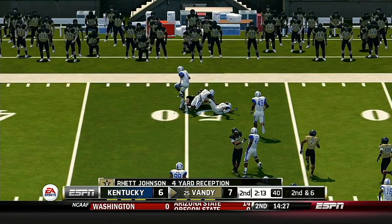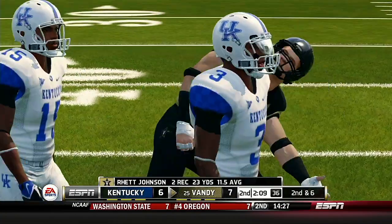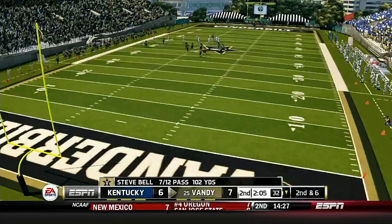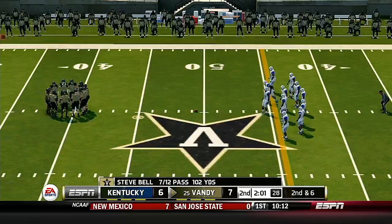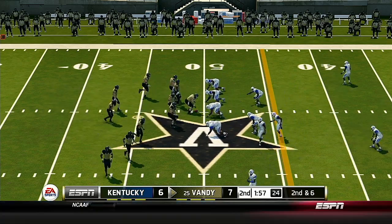Fires it out. And they make the stop at the 49. That makes it second and six from their own 49-yard line. It's second down.